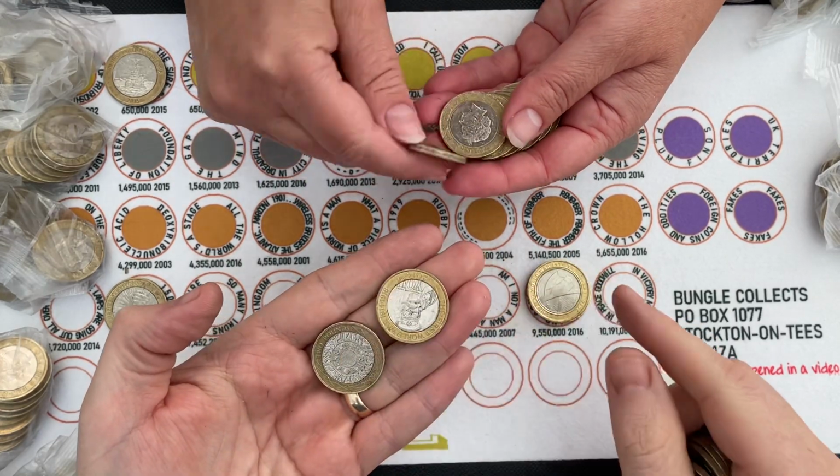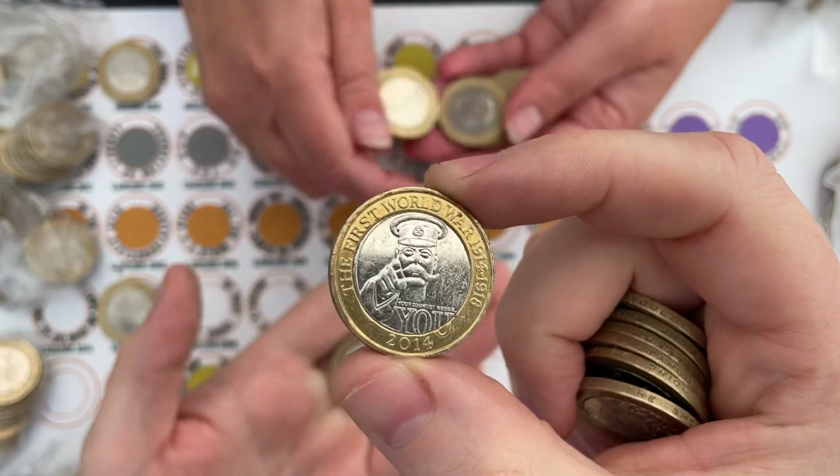This one looks good. This one looks good. It is a Kitchener. Lord Kitchener thereof.